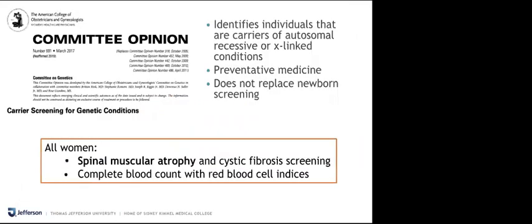The other kind of screening to mention as well would be carrier screening, so more blood testing of our patients. Again, with ACOG, there is a committee opinion that has been put forth to help navigate all the many options that are available in the world of carrier screening. Ultimately, the goal of carrier screening is to identify individuals and couples that may be carriers of autosomal recessive or X-linked conditions. This can somewhat be seen as preventative medicine, because if you know there's an increased risk a pregnancy could have a condition like cystic fibrosis, then there are reproductive options that can be chosen at that time.